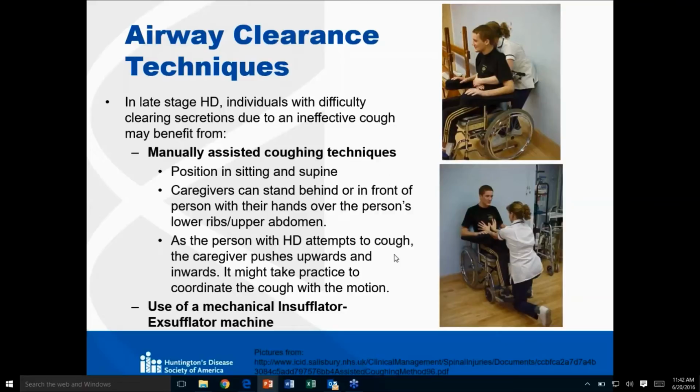If these manually assisted coughing techniques are not enough to help them to get rid of their secretions, then you may suggest that they go to using a mechanical insufflator-exsufflator machine. These machines are very, very effective at increasing cough force and really help to get secretions up.